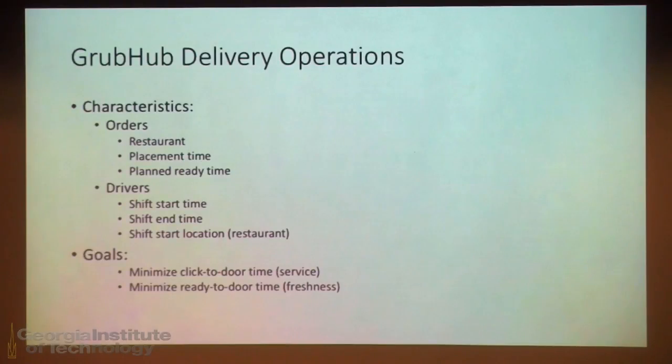Typically, if you think about the problem that we're facing, we have orders that specify a restaurant, and we know when the click happens. That's the placement time. As soon as the click happens, there is something in the back end that says it's at this restaurant, and that restaurant typically at this time of day takes 15 minutes to prepare. So we have a planned ready time for the order. We have drivers, and we have different objectives. That's also an important aspect.